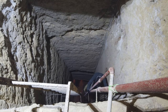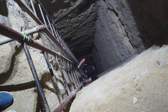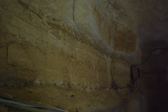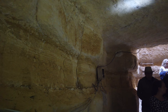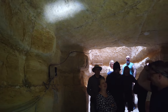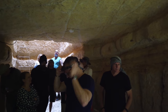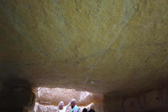So as I come up, other members of our group are going down to explore level number 3, 200 plus feet below the surface of Giza. And now I'm up on level 1. It's quite a large chamber, as you can see. You can also see lots of tool marks. Again, parallel chisels are what they look like. And highly, highly unlikely that this was done by hand.